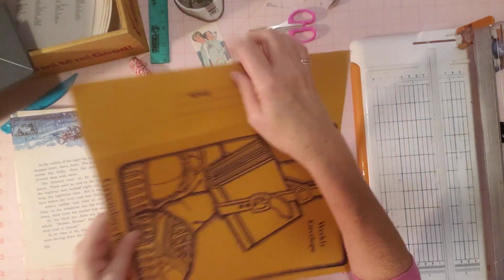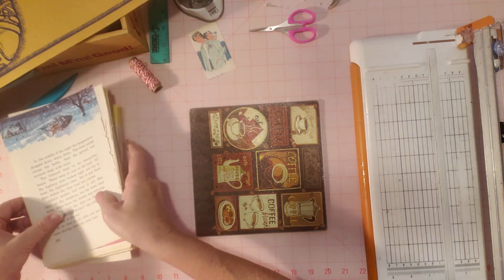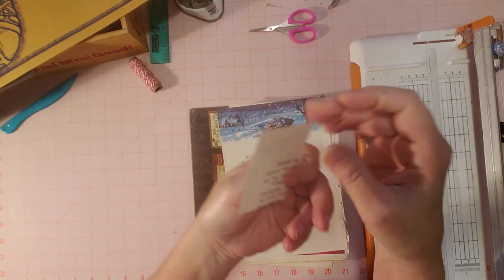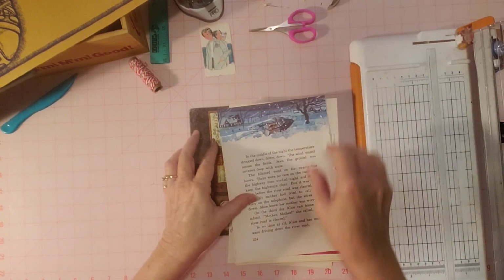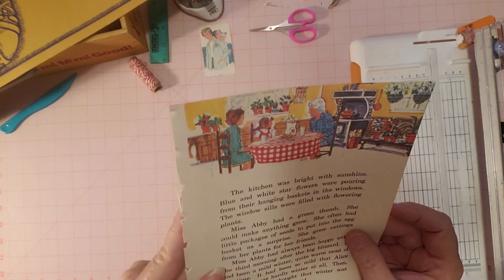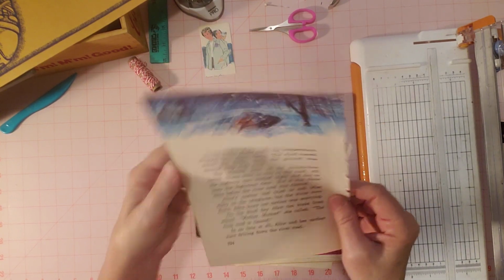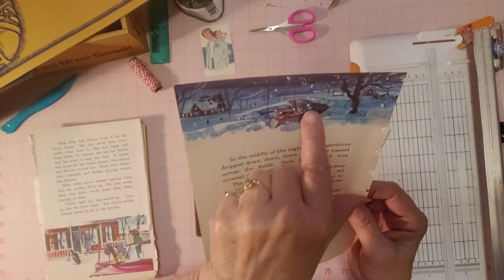So, in the interest of making some tags, let's look at our book pages real quick and see. I did cut this little lady out here. She looks like a little lady from the 60s. That book was from the 60s. So I cut her out and put her aside to do something with. What I need to do is, I like this little scene here with this gingham. Look at that tablecloth, or it looks like a tablecloth. So I'd like to use that. And this is just a bulldozer stuck in the snow, so no big deal there. Oh, he's snow plowing, he's making a path there.